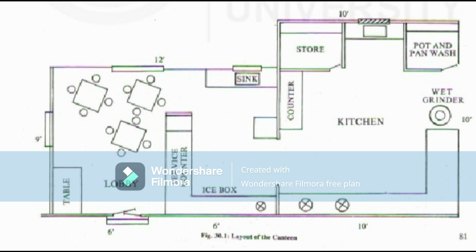As can be seen in the figure, the kitchen had a cooking center and work counters. The gas burners were installed at the cooking center. The wet grinder was installed in a corner of the kitchen. The kitchen had a pot and pan washing area and a sink. The store was next to the kitchen and had inbuilt shelves to keep the non-perishables.